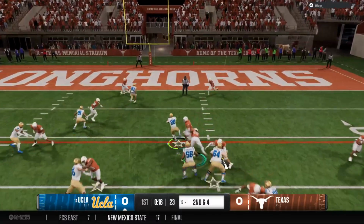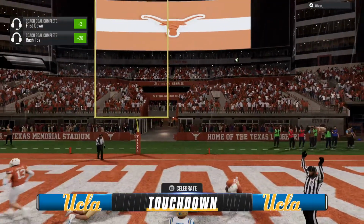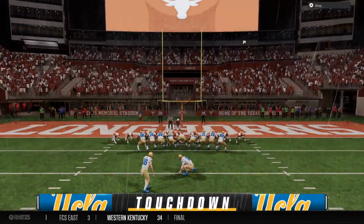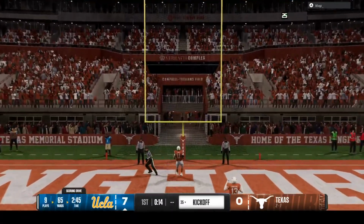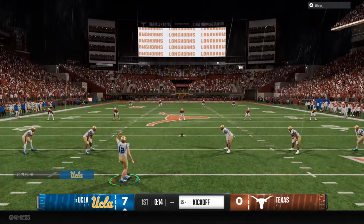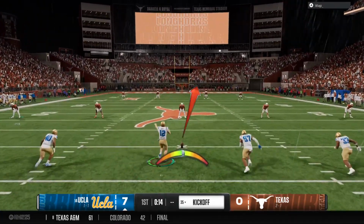From the shotgun, the handoff to the back. And he waltzes in for the score. Touchdown, Bruins! And they just keep feeding it to their workhorse back to open this game. Great job in the open field. He's got tremendous vision. He can make people miss. You saw all of that on display here in the opening drive. And he did make that extra point. No issue with the treacherous footing.